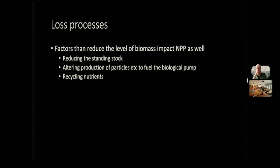But as I mentioned at the start, if you can increase or decrease the total amount of phytoplankton in the ocean, what we call the standing stock, you're also going to affect the amount of NPP that you see. You're also going to affect the type of particles that may go on and fuel the biological pump. And many of these loss processes also are very important in terms of the fact that they can recycle nutrients. Okay, they can bring nutrients from the organic particulate phase back into the inorganic phase. And we know for iron, for instance, this is very important.